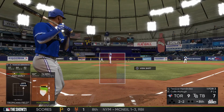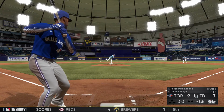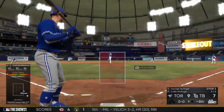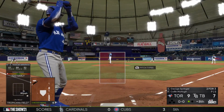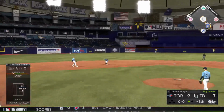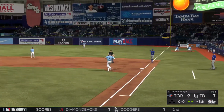3 runs already home here. Oh, and it's not often you see a guy like that flail so badly up there, but that was a great pitch for out number 1. Here's George Springer. So far, 2 for 3 in this one. Chopper to short. Adames scoops it up. Throw on to first. 2 gone.